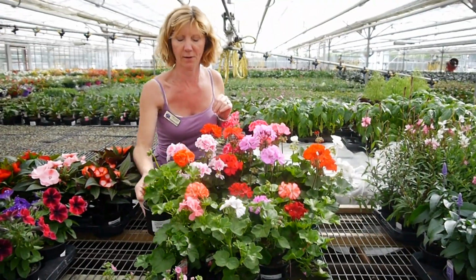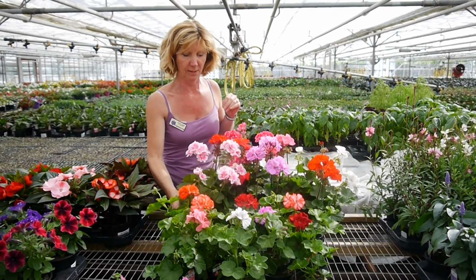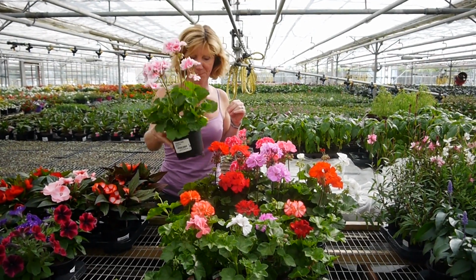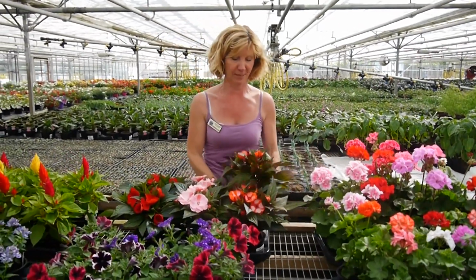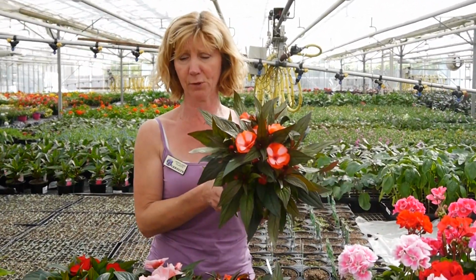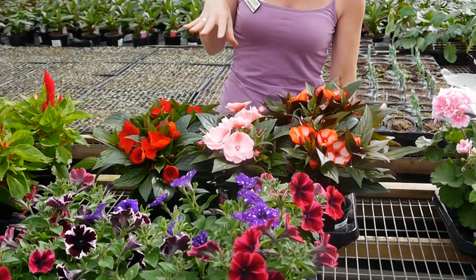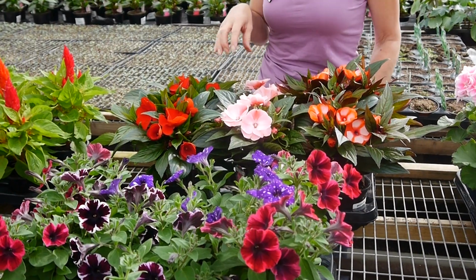Geraniums, we have our trailing ivy leaf ones and the zonals as well. Full of flower, 5 or 6 stems, buds and heads on top, looking really good. New Guineas, well, they just get better and better the longer you have them. Lovely foliage colours and interesting bi-coloured flowers as well. These are one of the best things, one of the fastest. After geraniums, these are our next fastest selling 1 litre pot.